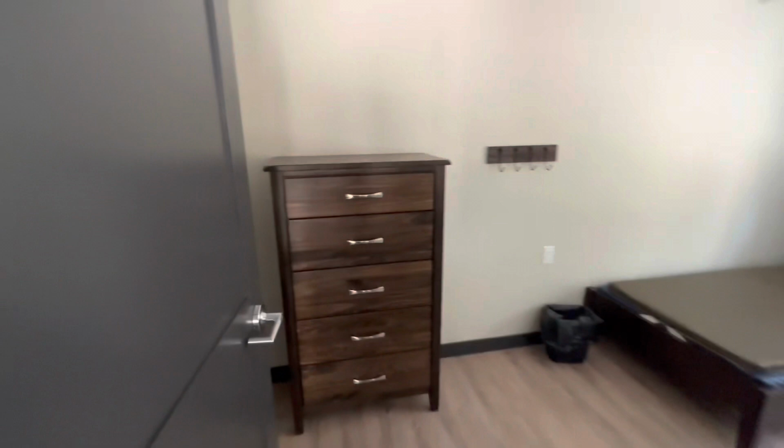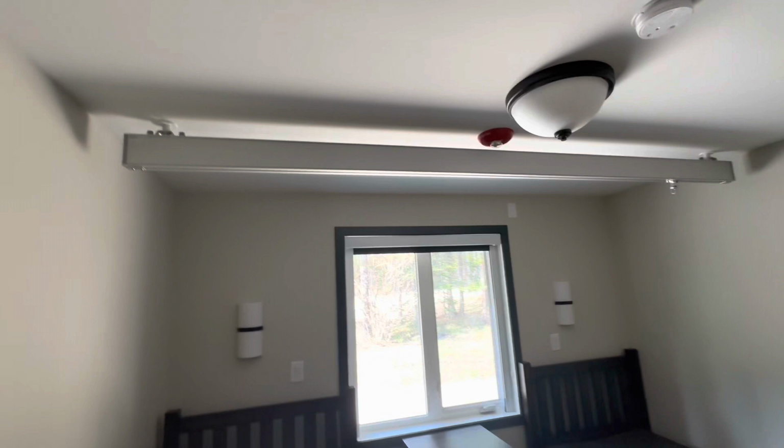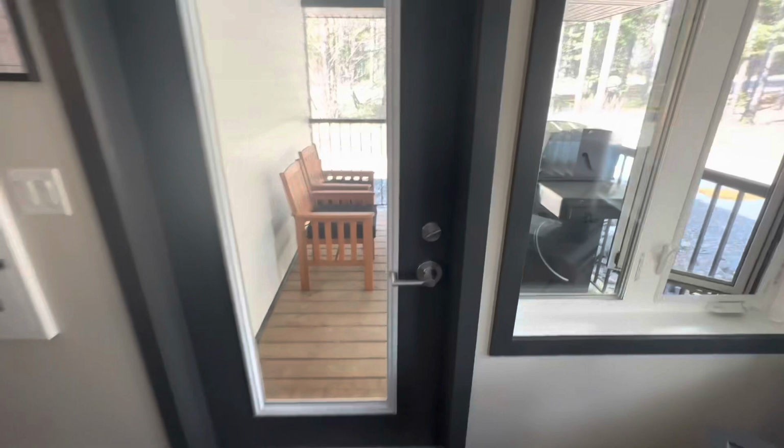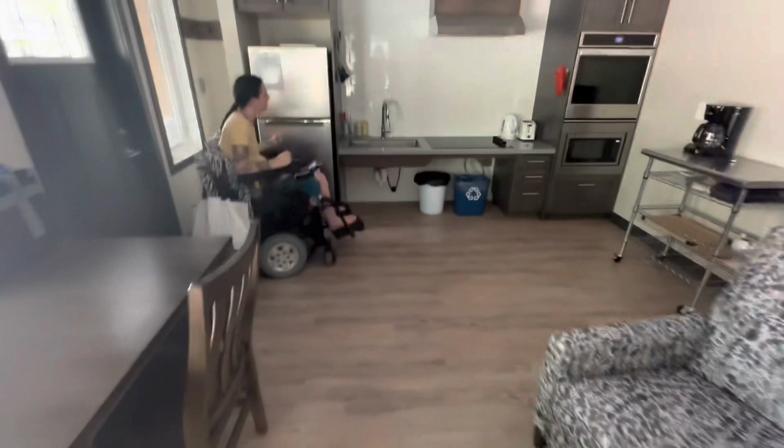Unfortunately, well, lucky for me, we get to sleep in different beds. And there's a track on the ceiling in here too. And although Keisha should probably be doing this and not me, that's why y'all are here. We got a door to our little, oh, it's locked. To our little patio with a barbecue. Oh, it rattles when I walk. It has the same oven.